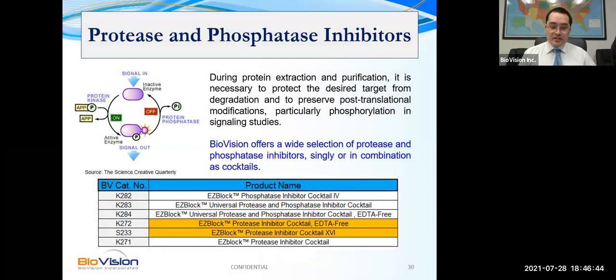So during protein extraction, and this is some of our more popular products, to preserve the target proteins of interest, we provide to customers a variety of protease inhibitor cocktails to prevent the degradation of those proteins prior to the assay. Because if your protein's not there, there's nothing to assay, so we want to make sure that the protein stays there.